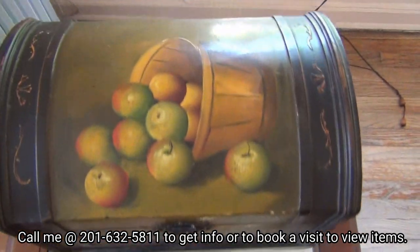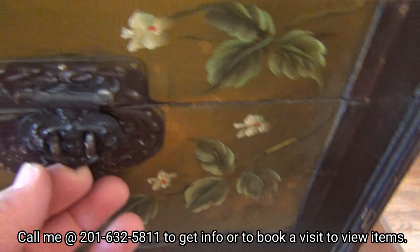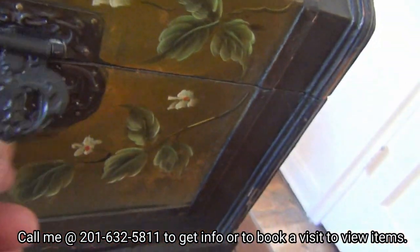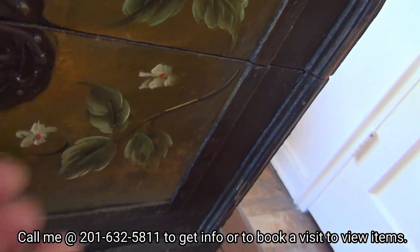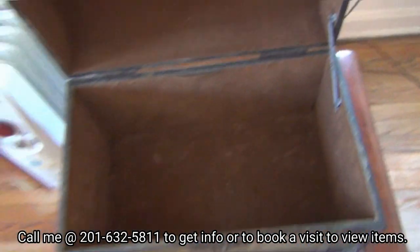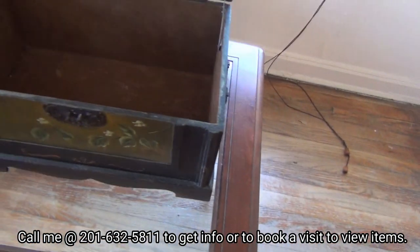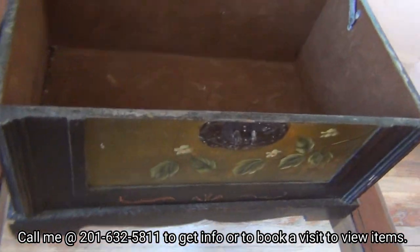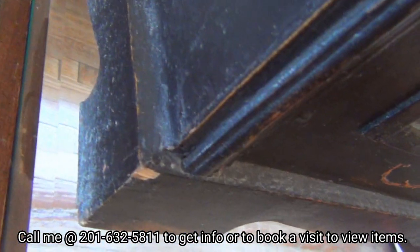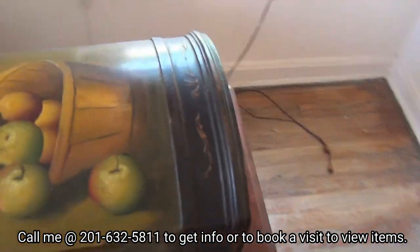So this is an oil painting on a decorative wooden box, and you can actually use a lock here, because there's a piece of hardware here that'll allow you to use a lock. I just pulled it out, so I'm going to vacuum it out a little bit. It's got a little bit of wear, not much, some nicks, some small dings on the corners, but it just kind of adds to its charm, I think. Very lovely box, and I could do this one for $60.